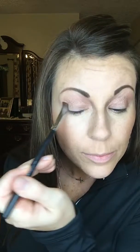Which brush is what? I used the deluxe brush to put it on and the blending brush just now to blend. But I used the deluxe brush to put it on with. This is still the deluxe brush. All right, now we're going to go in with the liner shader brush and use Agile on my lid, okay?